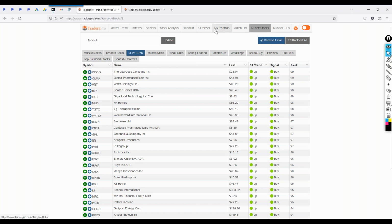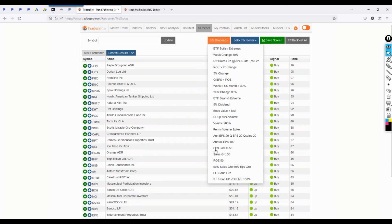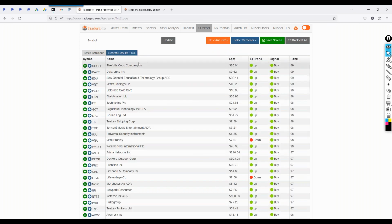We've talked about some of those ways to create some of those scans, but the pre-built 21 scans that you've got here have a lot of different settings that you can look at. One of the interesting ones here is PE less than your annual growth. So in a lot of cases, the annual growth is higher than the PE. The price to earnings can oftentimes catch up to that. And you've got some really good looking companies here, some good looking names.